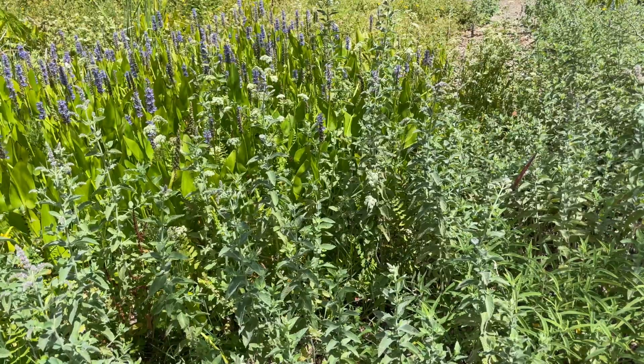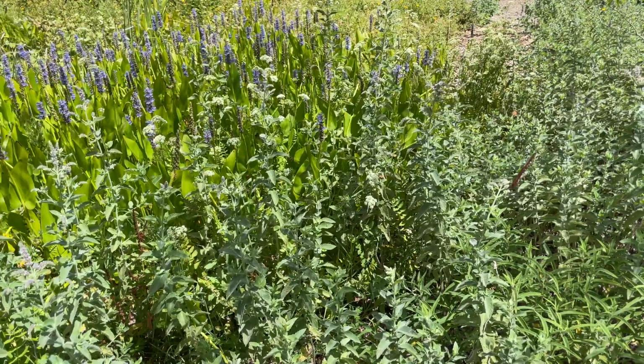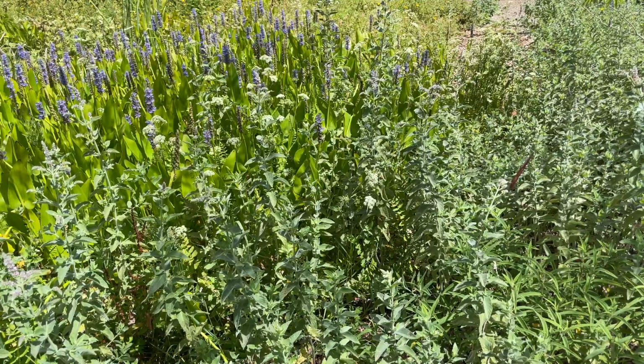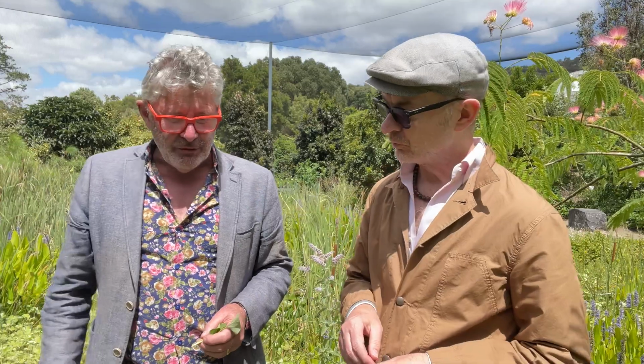I wish you could smell, viewers. What are we standing in? This smells heavenly. Yes, well, it's one of the agnus-castus, I think, and it's got a lovely perfume as well, but you can see it's more on the drier side of the bog garden, so it's not exactly out in the water. But there's some really interesting plants here.